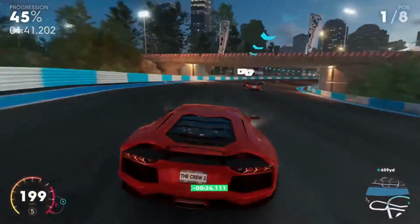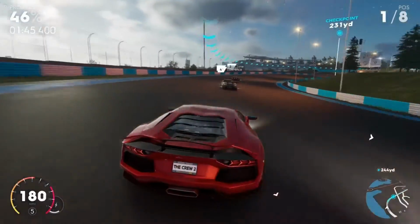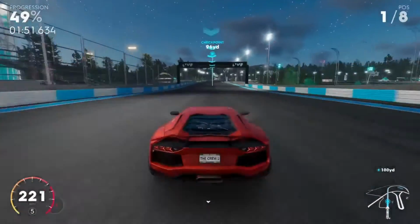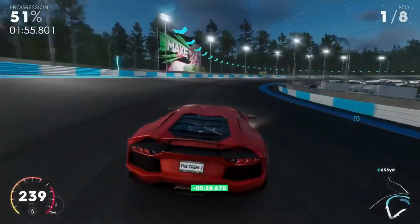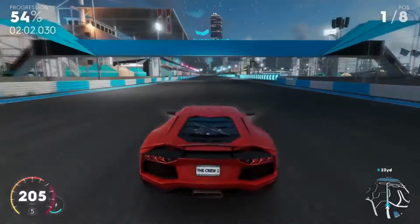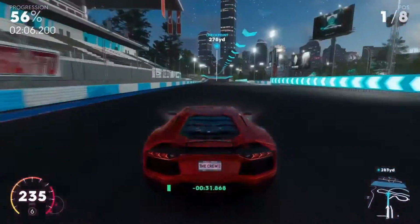Alright, just gonna have to pass on to the next sector. Goes in for the overtake. And goes first on to the Ford GT by having a 1 lap plus. Halfway there, folks. 50% on the progression is going to get a little bit closer by the halfway mark. The active wing spoiler for the Aventador keeps coming up by having a good speed.